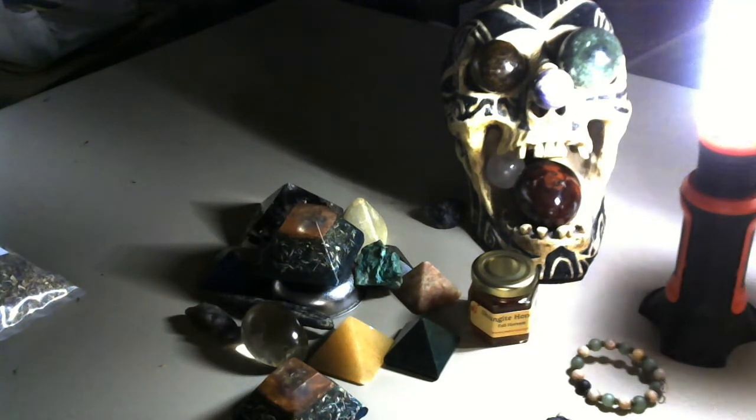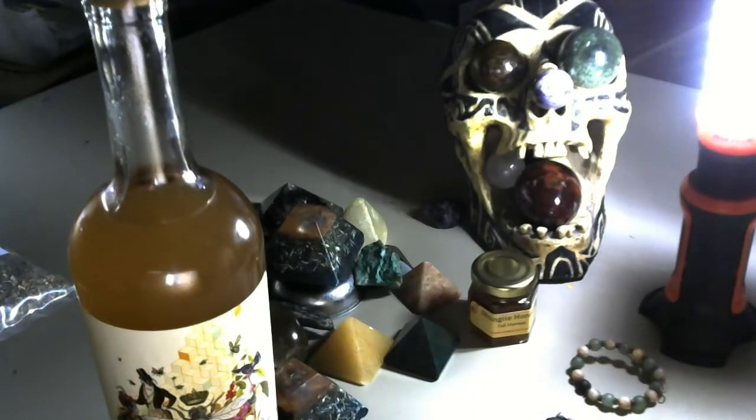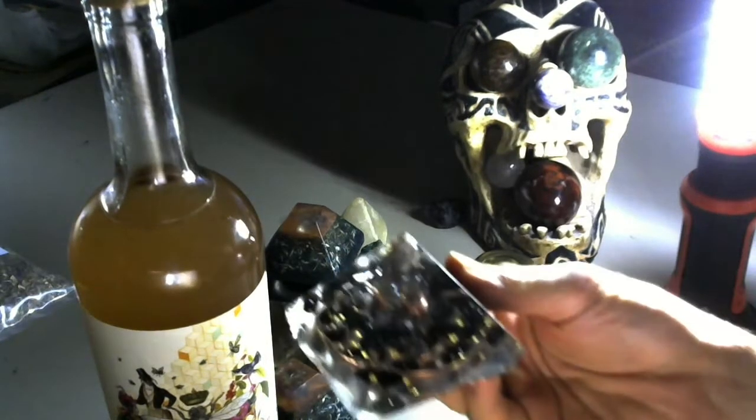Damn. If you haven't had mead or honey wine, it's what mead is basically. It's good shit. Here's another one of my goodies.